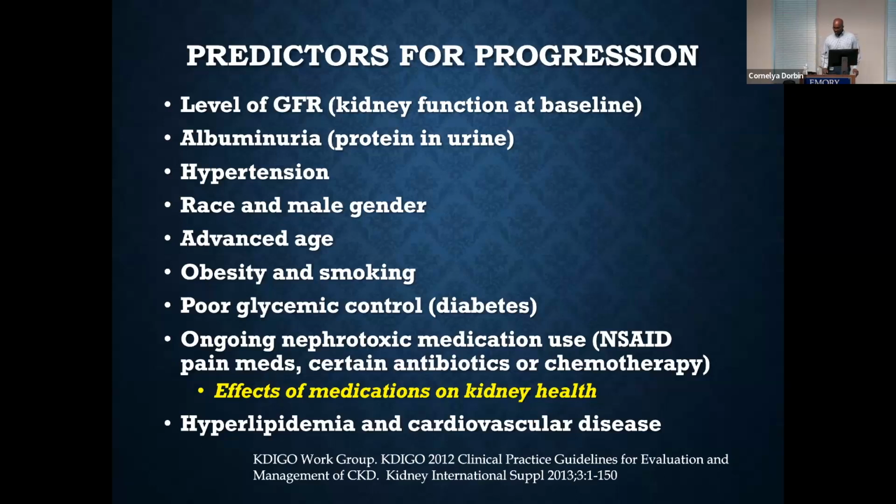Hyperlipidemia, cardiovascular heart disease. I think the kidney is the most important organ in the body, but if the heart isn't pumping blood to the kidneys, you will have decreased kidney function. We see that a lot in patients with heart failure. And actually, a lot of young African-American males with heart failure in their late 30s and 40s now are having chronic kidney disease.